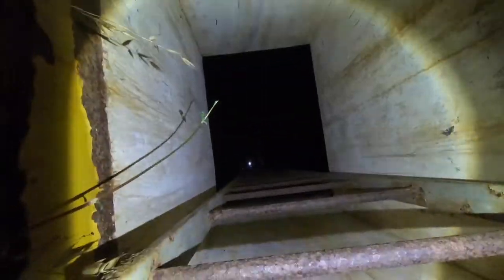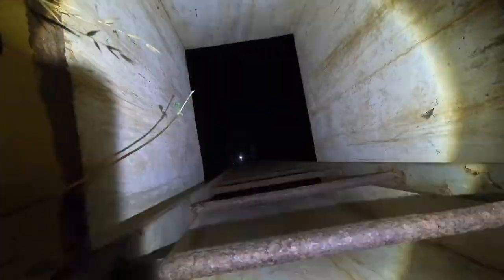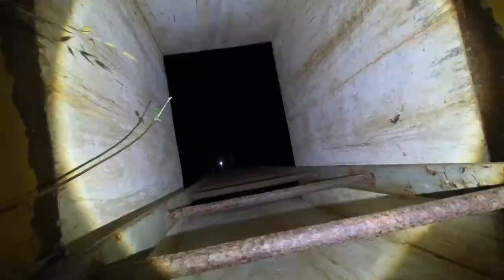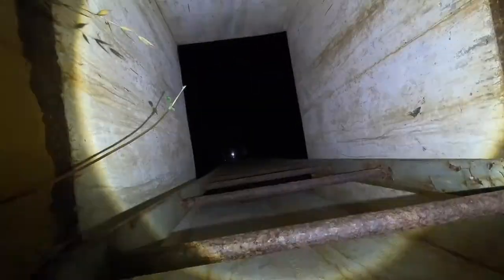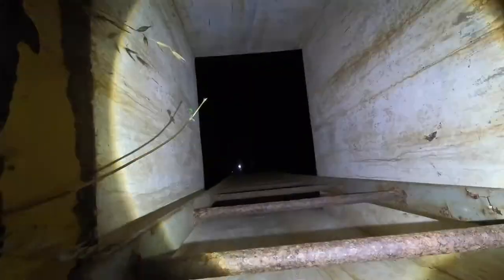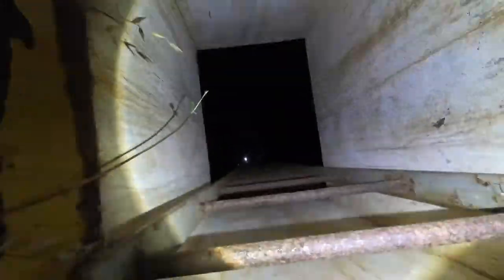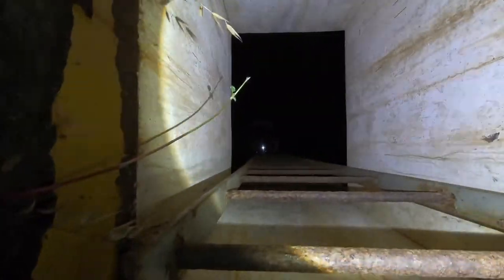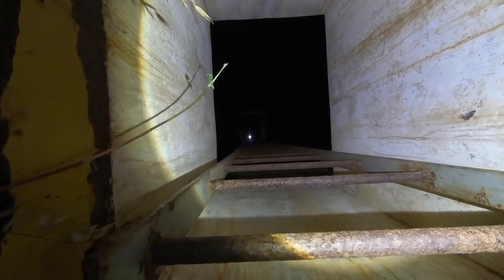Hello again. We are now staring into the third and final, I think final, of the Nike missile bunkers down here. This one is flooded with probably 4 to 5 feet of water. So honestly, it's probably not worth going down. But I'm going to go ahead and make the assumption that all of these are basically identical. So considering that we've seen 1.5 of them, I think we're going to call it a night. Or maybe we'll just take a quick look.